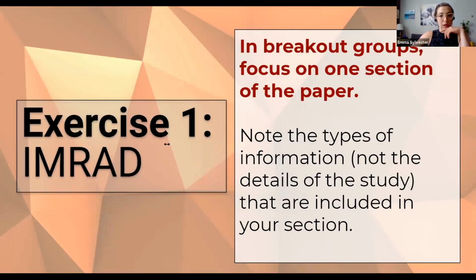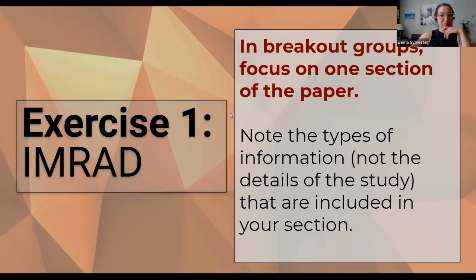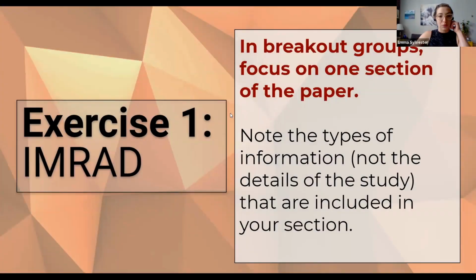Group 2, I'd like you to look at the materials and methods section. For that section in particular, don't get too caught up on the statistics and what's actually going on. Again, don't worry about the details, but the type of information that you see. Group 3, I'd like you to take a look at the results section. And group 4, I'd like you to take a look at the discussion section.